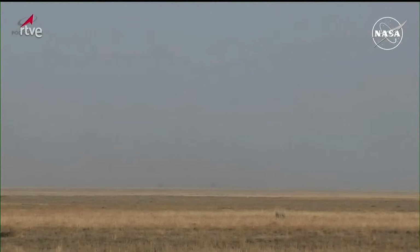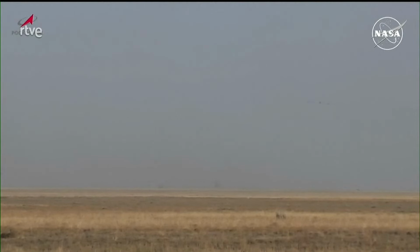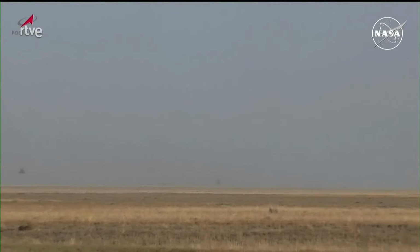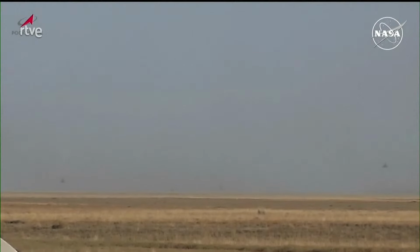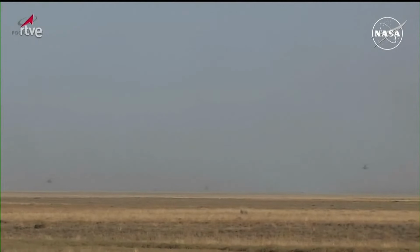This view from this all-terrain vehicle will be interrupted while this vehicle makes its way to the spacecraft, at which point we should, if all things are proceeding normally, receive video by the spacecraft of the extraction of the crew and the other activities.